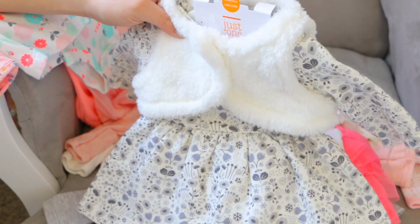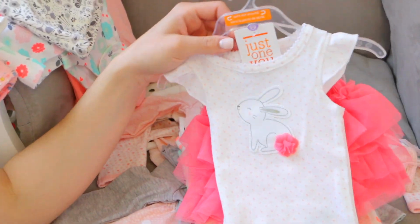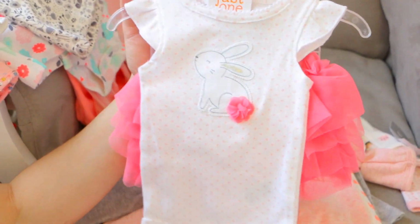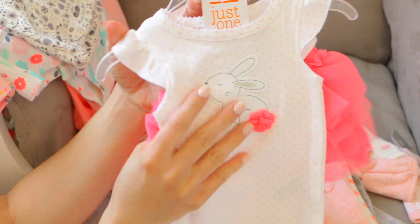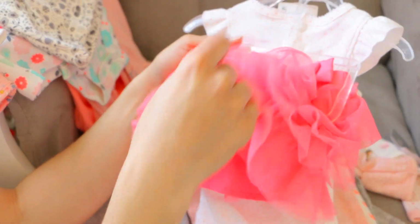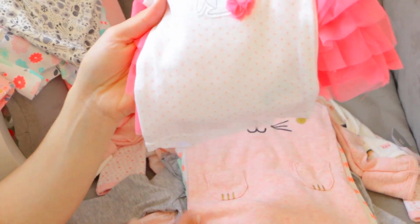I thought that was really cute, and I did get some things on clearance. I love clearance. That's the first place I look. So I'll show you some other clearance things that I got that are really great deals. This is another Carter's option for an outfit for her. This one I purchased from Target, and again, it has the bunny with the little pom-pom looking thing, but then the back is so cute. Oh my goodness. And it's got this little tutu with a bow on it. I mean, stop it, right? So cute. And it has little polka dots.